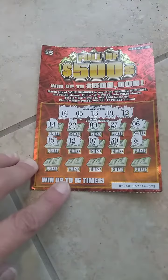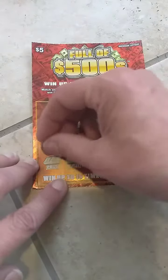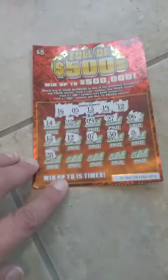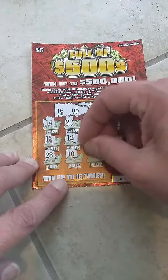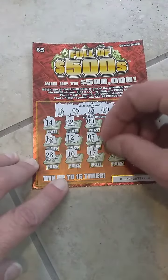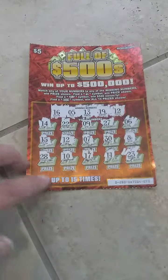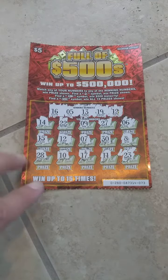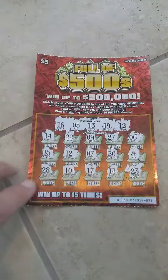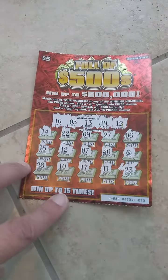I see a money bag! How much? That means win prize shown. Okay, nothing overly exciting. 28. And dinner is home. Hello. 10. 17. 11. And 23. All right, so we have two of them to scratch. So as long as it's not like a 2 and a 3 or a 1 and a 4, we might make something like $10 back. All right, should we do the money bag first, or should we do, what was the other one, the 12?